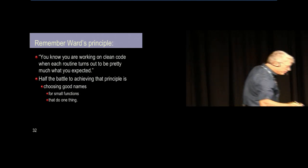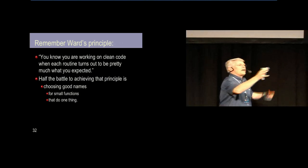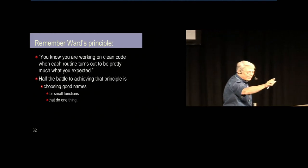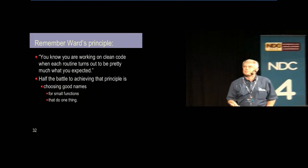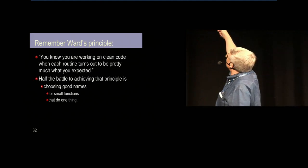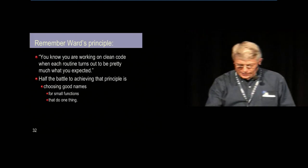In some sense, we would like our code to be boring. Instead of filling us with tension, wondering what the hell this thing does, we can look at our code and go, yep, that's right, yes, yeah, I understand that. That's the way we would like our code to read. Pretty much what we expect. No surprises. And half the battle to achieving that is simply choosing good names for small functions that do one thing.